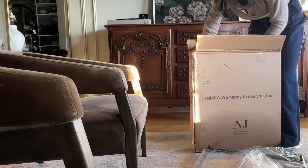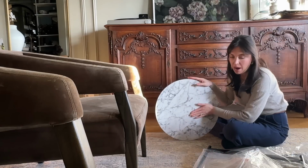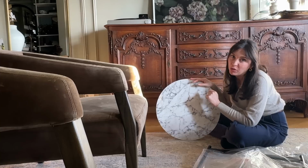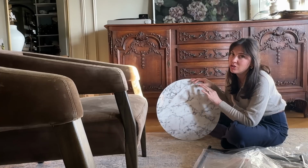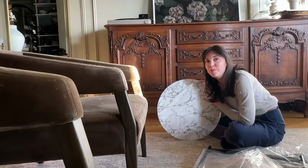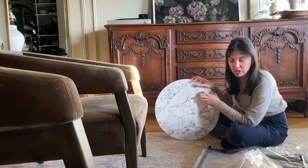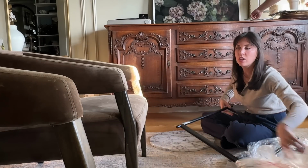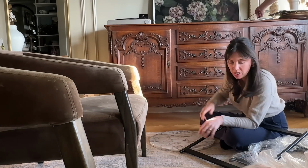It was a C-shaped table. So this is the top of it, and it's not real marble. I was too afraid with Brooks's age to get anything that could be easily breakable. So I think this will be a good option for the stage of life that we're in. And it's going to go in between these 2 velvet chairs.